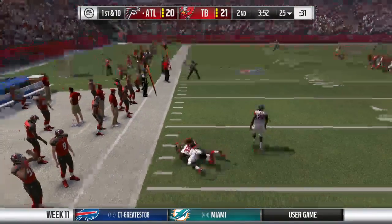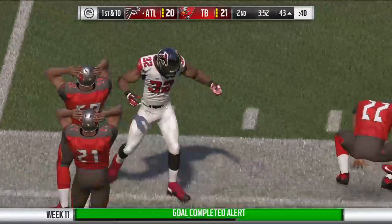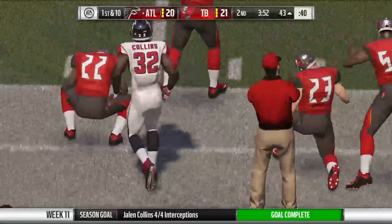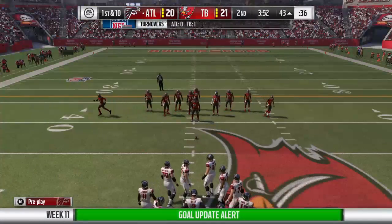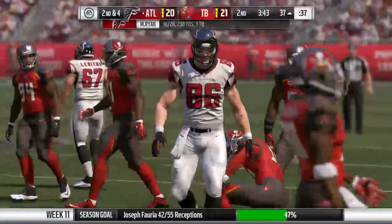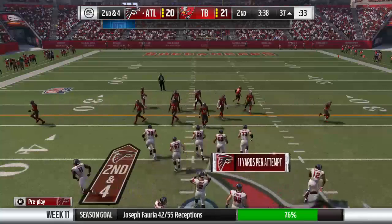Into a double team, and it's intercepted. Picked off by Jalen Collins. And to the 43. So down inside the 45 to the 43-yard line. That's where they'll take over. In the end zone again. They know it's not easy, but what they do have going for them, they did score the last time. They think they've got a good formula working.